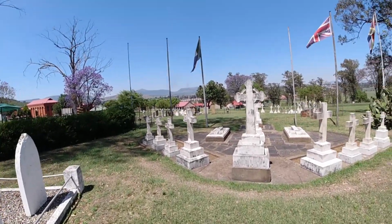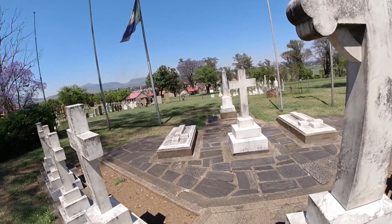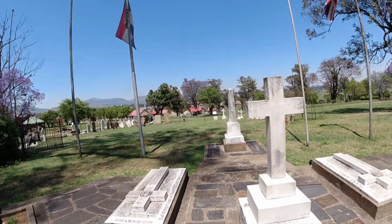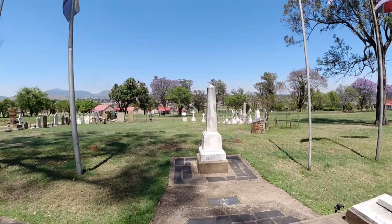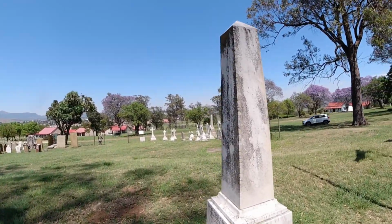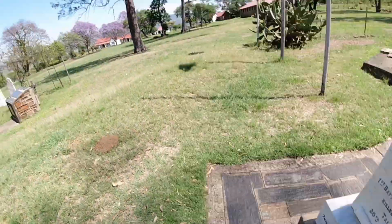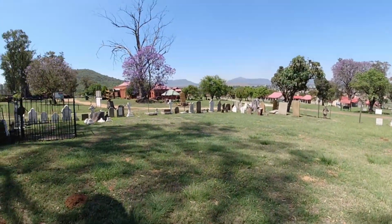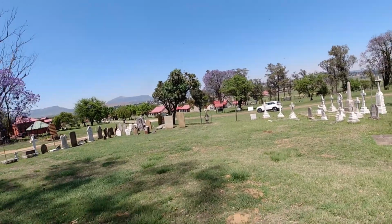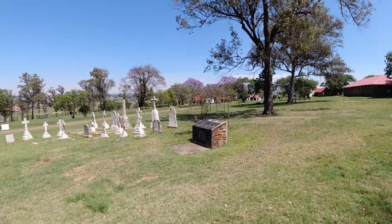We'll go down here and see what these are. This seems to be for the King's Rifles and the Irish Fusiliers. Someone's left some flowers here, probably for a... Hope that's not my car that guy's driving off in. No, it's not. Okay, that's a relief.